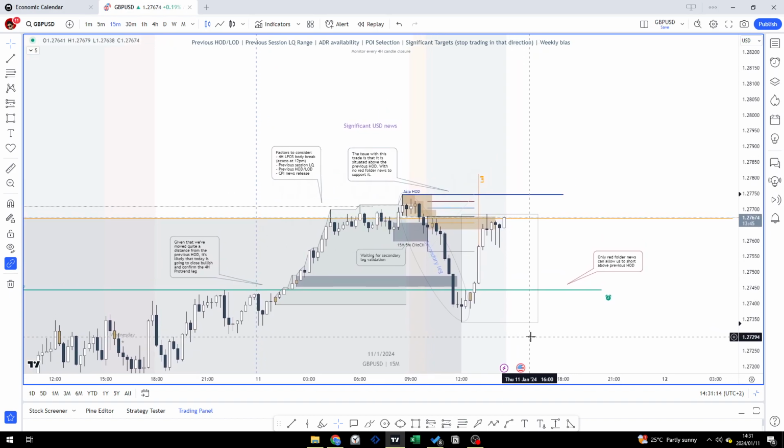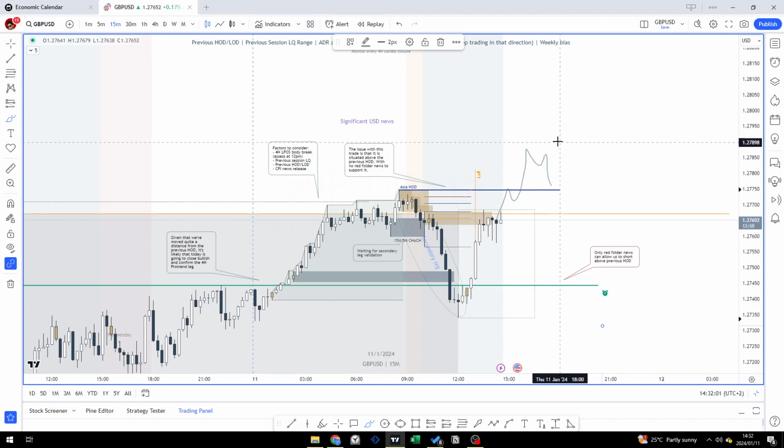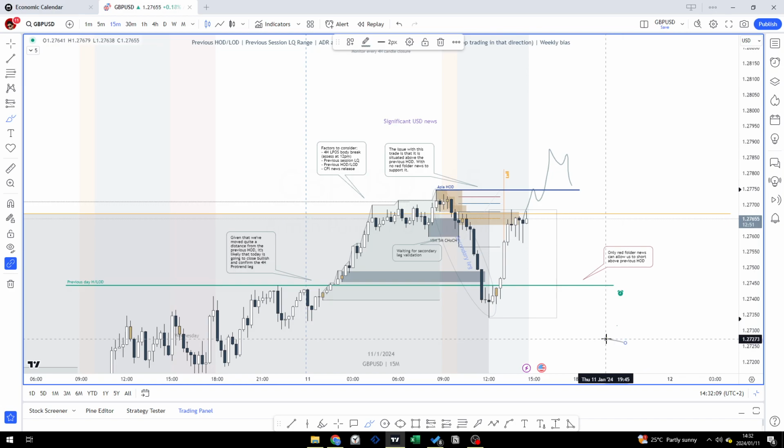And then in terms of longs, the other scenario that I did want to discuss for shorts is the fact that we can make a New York high of the day just because of the CPI spike up, but then we'd obviously be able to create a new New York low of the day. If that is the case, then we have sufficient red folder news to actually allow us to short from a New York low of the day and trade a short above the previous high of the day. So that's the scenario in terms of shorting.